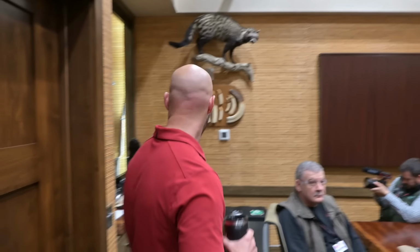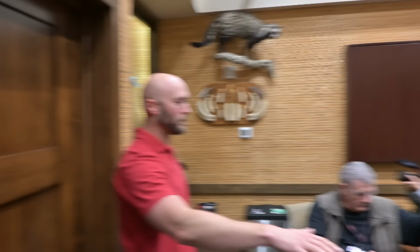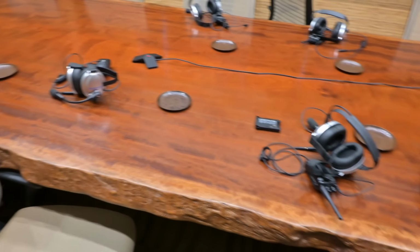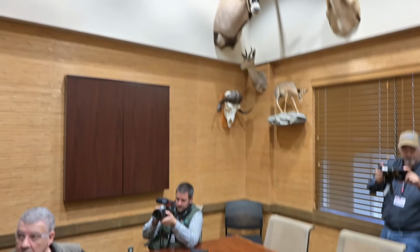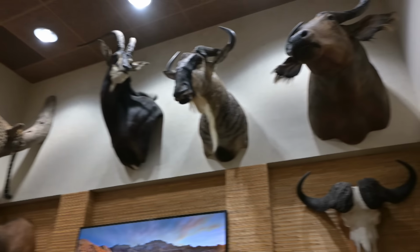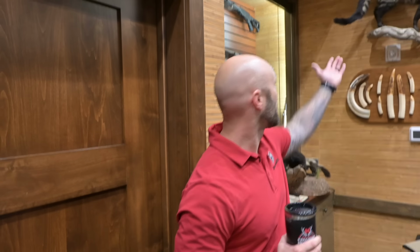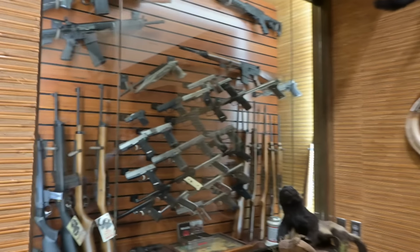Wrapped in bamboo, the table here is one solid strip out of a duka tree from Africa. This thing was brought over and finished milled on site with custom welded legs to support the table. It weighs about 2,000 pounds. Obviously, we've continued the taxidermy, some of your traditional African plains species, the African trash panda, jaguar, stuff like that, just some really, or leopard rather, really cool taxidermy in a really neat room.